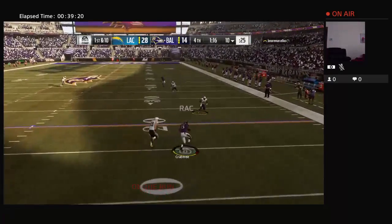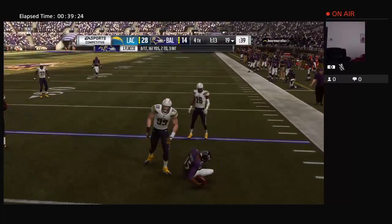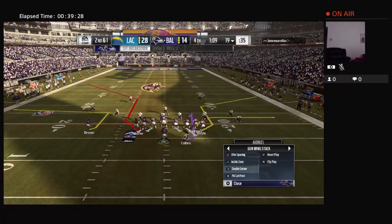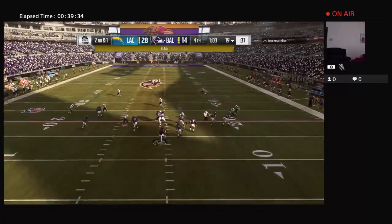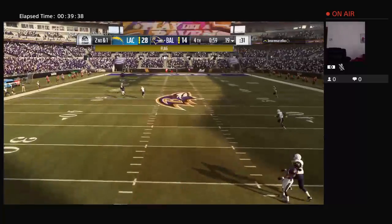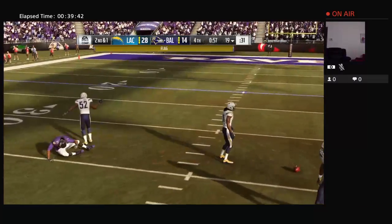Trying to shake off the interception from the last drive. He'll look to throw, and he'll be about a full yard shy of the 20 at the 19-yard line. Give him 9 there on the 1st down completion. Looks like a free play here for Flacco. Now a desperation throw deep downfield. And that's going to wind up incomplete.